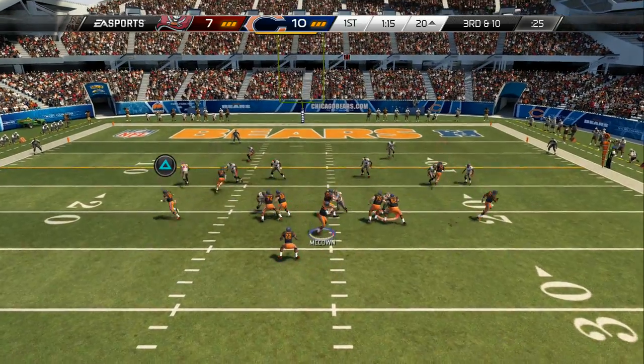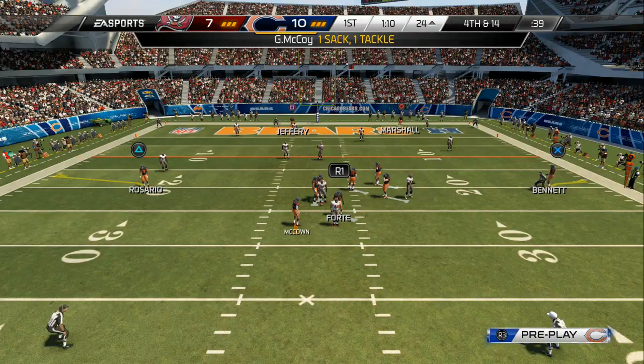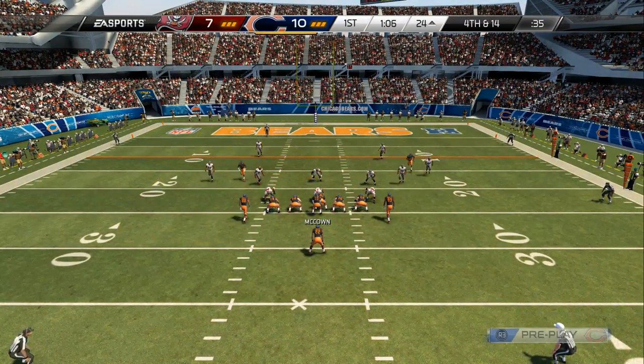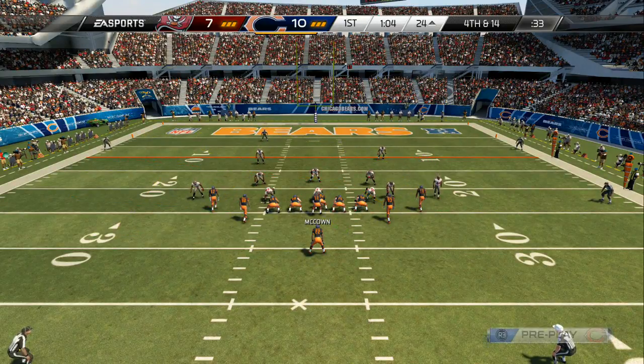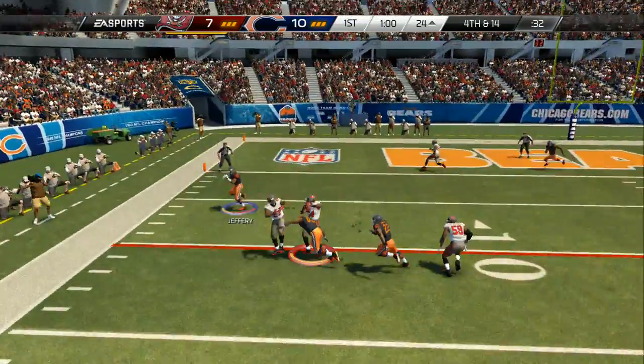The Buccaneers defense brings in an extra member of the secondary. They'll go nickel. And the quarterback is taken down. You're talking about a bonus. When you get a defensive tackle that can get in the backfield and sack the quarterback, that is something special. Great job that time by the big D tackle.